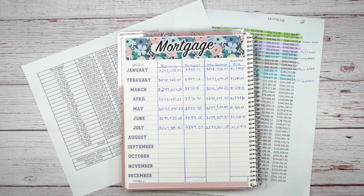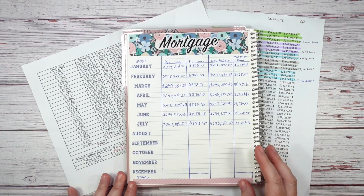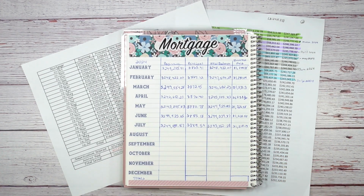Okay, so this is my Mortgage Monday. This is what happened. This is how the numbers changed. You saw how much I saved, $43,964. And over here, you can see I jumped all the way to June of 2027. It's a beautiful thing to be able to do this.